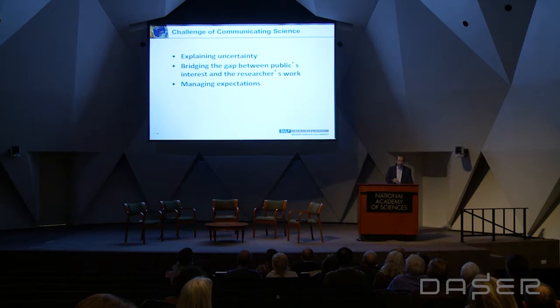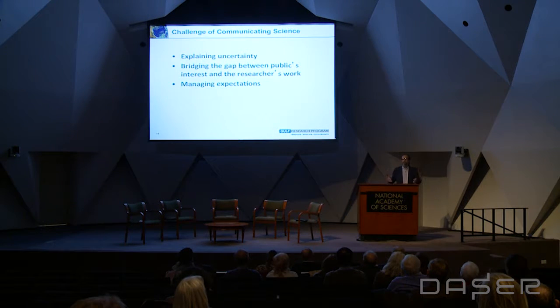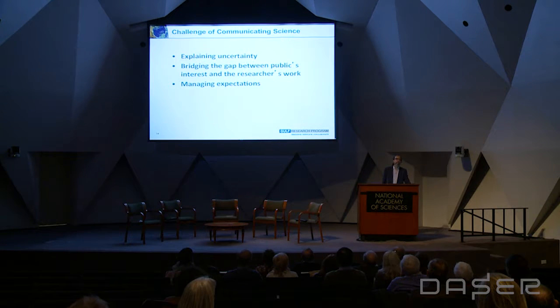And then finally, managing expectations. I refer to this building as the Temple of Science because it's gorgeous, it's historic, and it acknowledges all the great scientists in a variety of displays here, and yet we're people. We have our biases, and when people ask us questions, it's like asking an engineer or something.